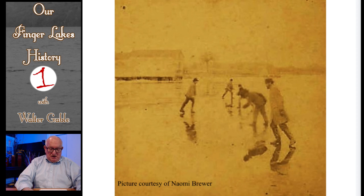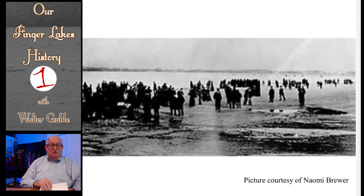February 16th, she reports, hundreds crossing the lake, skating and walking. Here you see men skating on the ice at Kidders in mid-February 1912. Here is another picture of the large numbers of people gathered on the ice in February 1912.